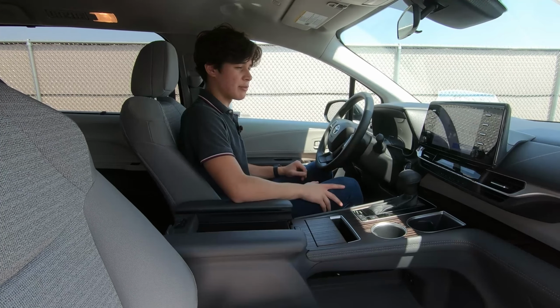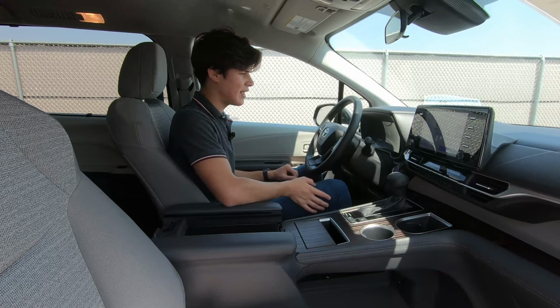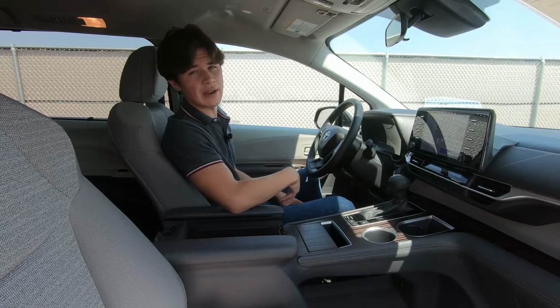Again, it is a minivan. It's not supposed to have tons of crazy sporty features in it, just practicality. And we can go ahead and move on to the back.